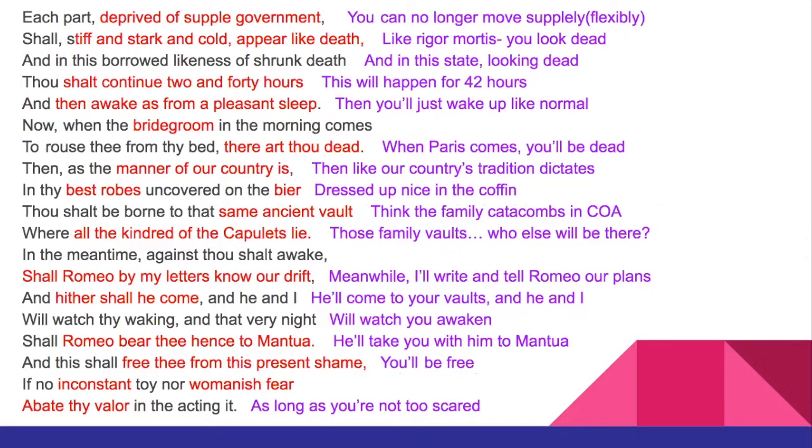And in this borrowed likeness of shrunk death, so in this state, looking dead, thou shalt continue 42 hours. You will remain like this. It'll happen for 42 hours long, and then awake as if from a pleasant sleep. So after 42 hours of basically being in this death-like state, this comatose state, then you'll just wake up like normal.